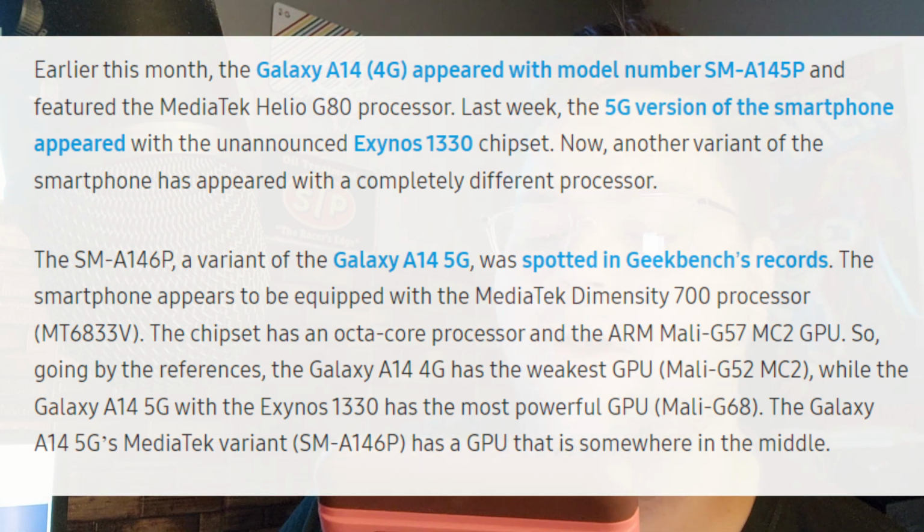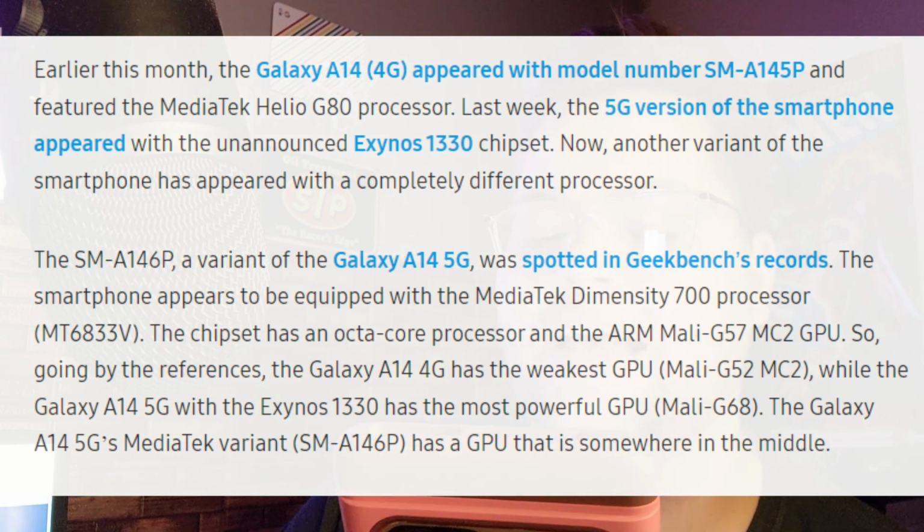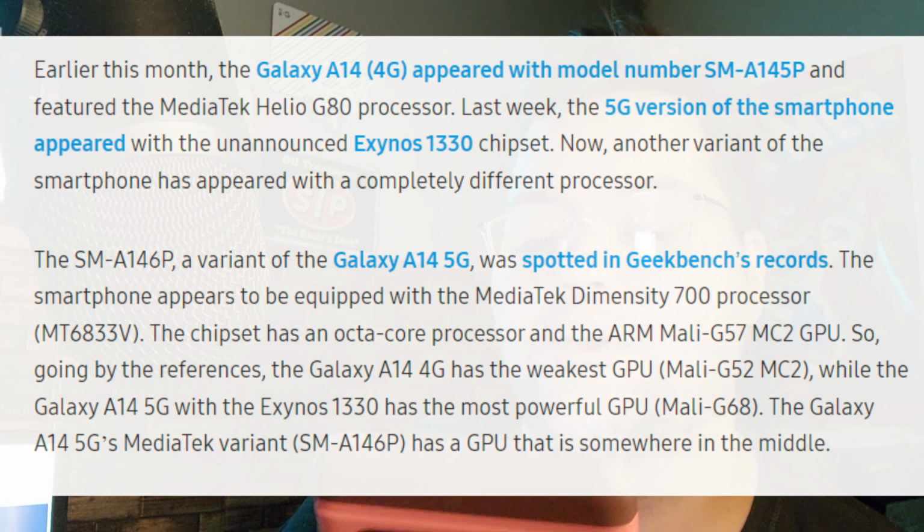So going by the references, the Galaxy A14 4G has the weakest GPU, while the Galaxy A14 5G with the Exynos 1330 has the most powerful GPU. The Galaxy A14 5G's Mediatek variant has a GPU that is somewhere in the middle. So hopefully we're gonna get something a little better than the A13 5G with the A14 5G, because I think most people that are gonna be getting an A14 are gonna get the 5G version.